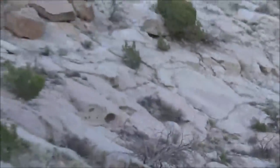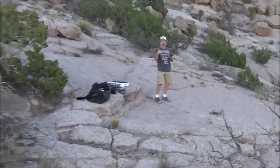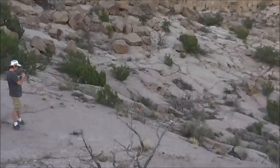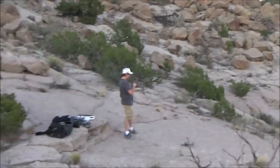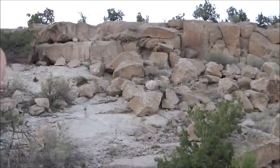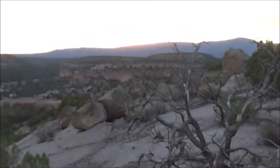I think Rex is going to try to launch the Mavic in high wind. That's what I'm talking about. Living on the edge. That's not going to blow away in this wind? We're going to find out. There's only one way to find out. These are all petroglyphs up here. This is literally a playground of earthly delights. Non-stop. And I'm up on a huge boulder.